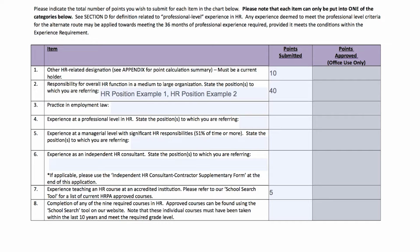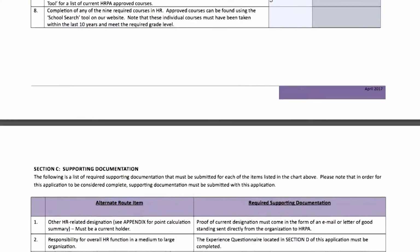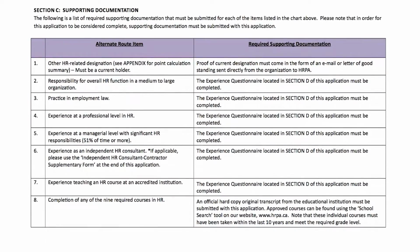Either experience on its own or a combination of courses, other HR designations, and experience might qualify for the 50 points required. Section C refers to supporting documentation. The following is a list of required supporting documentation that must be submitted for each of the items listed in the chart above. Please note that in order for this application to be considered complete, supporting documentation must be submitted with the application.